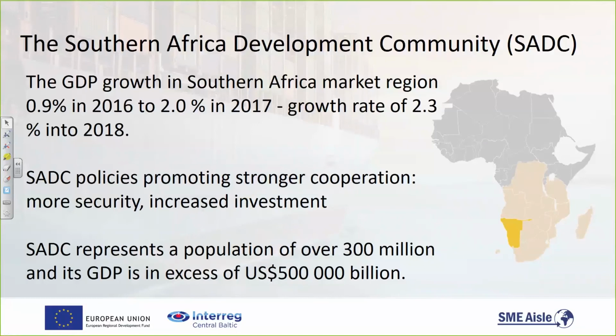So there are a lot of people moving to the cities, which means that there's a need for different kinds of solutions, for example, for clean water and energy. And this is quite a huge market, 300 million inhabitants. We want to be very realistic: we are not saying that we just have business for the companies in the whole Southern Africa Development Community, but starting through Namibia to target this market.